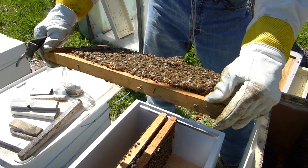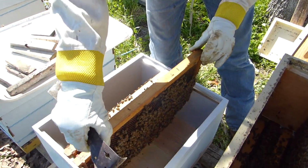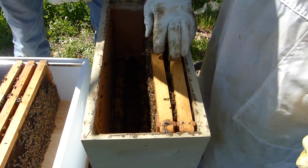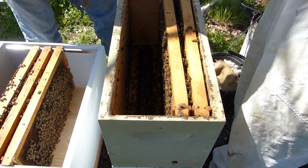So they're getting ready to possibly swarm, so this is a good thing we're doing this. Yeah. We're giving them more room, the little rascals. You said we could see a swarm today. Still might. We don't know yet. By tomorrow they can cap it over.